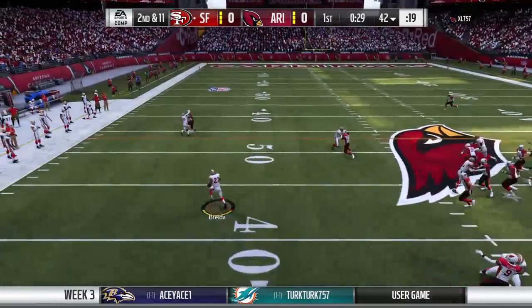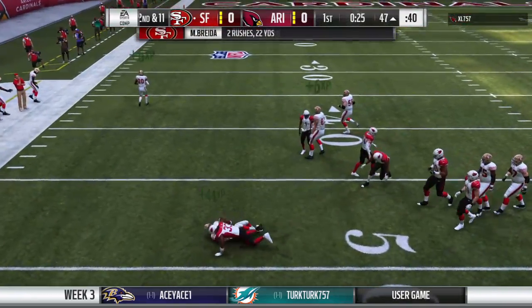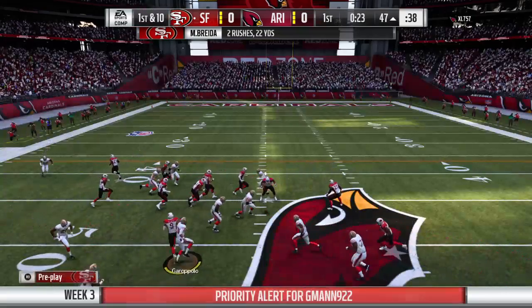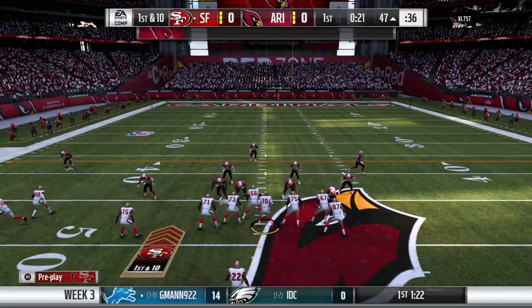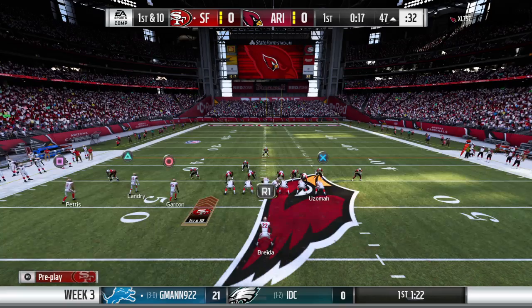They'll toss it to Breida. Look at the spin. Balance. And he'll be taken down, but not before he gets into enemy territory. A nice pickup there of 11 yards, and it'll move the sticks.